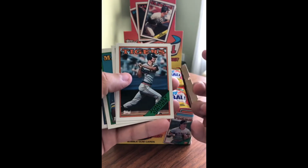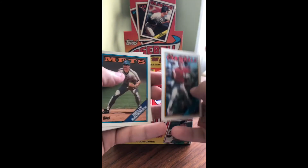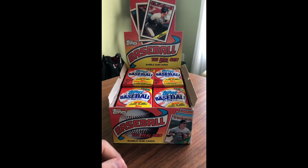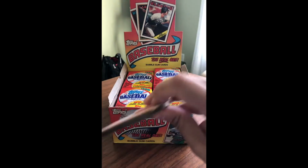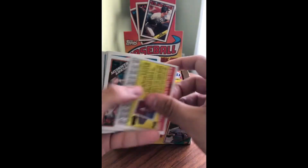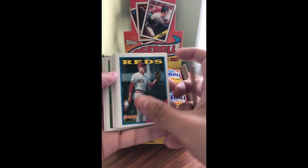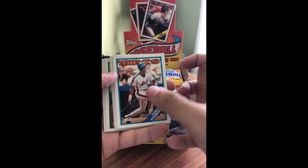Each team's got its own color border, same name at the top, although as we go through, there are a number of errors and variations in the 1988 Topps set, and if you search online for 1988 Topps errors, variations, there are quite a few articles that will describe some cards within the set that have variations. The contest card has a variation. Some of the player cards have different colors on the borders, different variations there, different errors.